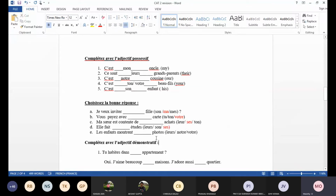What would be the next one? Les enfants montrent photos. Photos is again plural. So in the options, you have only one plural form. So I can blindly pick the one which is plural. The meaning is not even needed in this case. So you need to take the hint from the noun itself. You can do it as smart work, or sometimes you need to identify the content and then pick the right one. So it depends on the question.